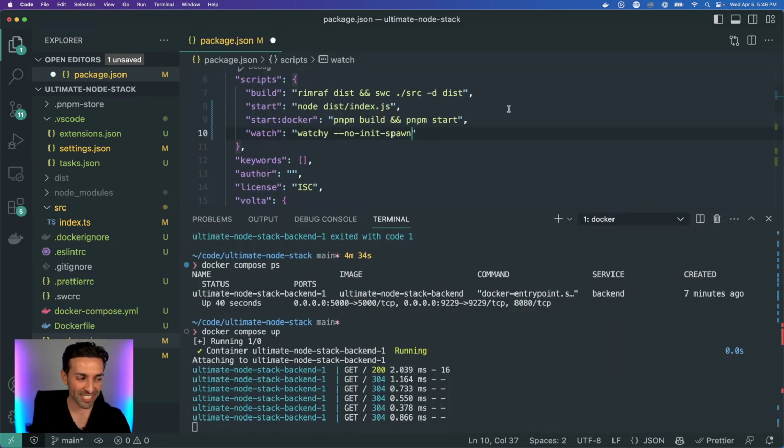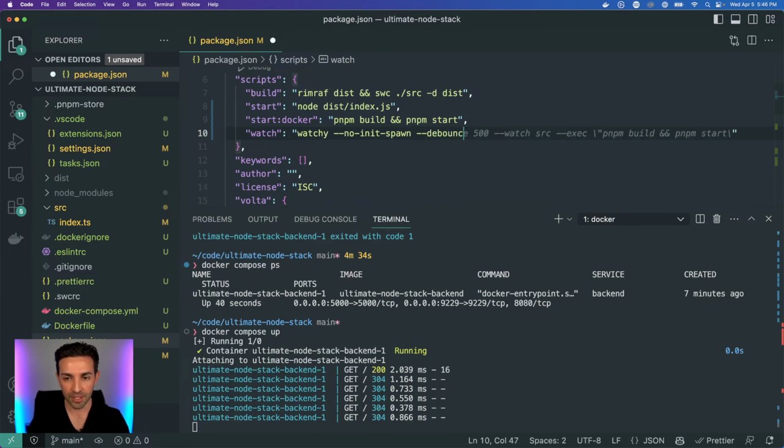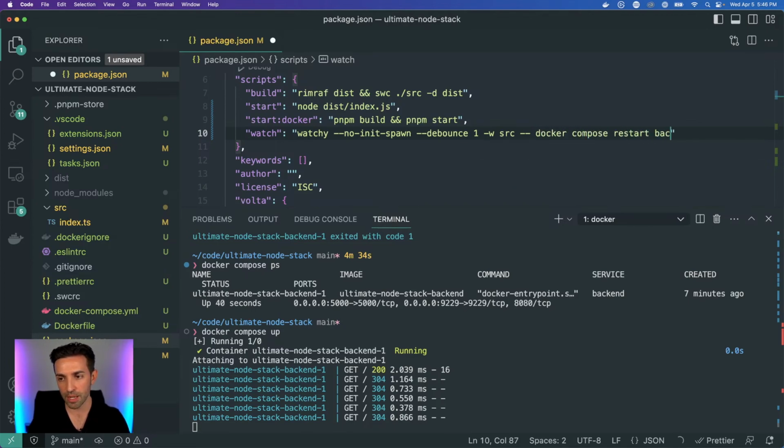So we're not doing anything on spawn. And in fact, if a bunch of things happen all at once, we wanted to bounce our process here. So like, we're only going to run this restart of the backend once every second at most. So let's set a directory that we want to watch. So we want to watch our source directory. And then after 2 dashes, we can tell it what we want to do. So let's do a Docker Compose restart backend. So that will restart our backend.